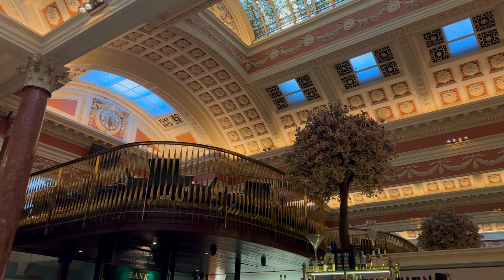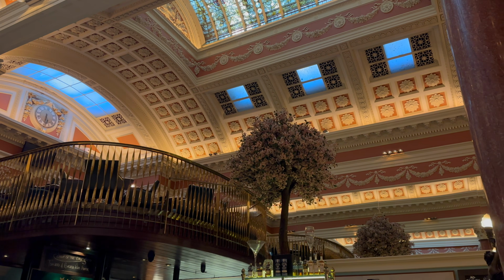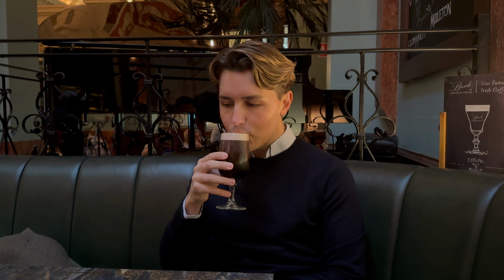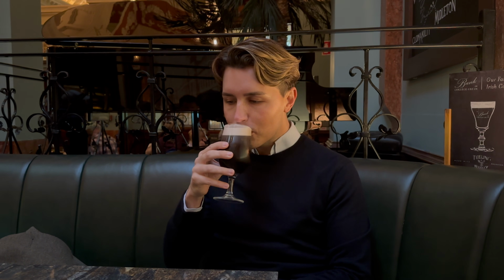Just come to this quite elegant bar called The Bank, which used to be an old bank, and I'm about to try my very first Guinness. So, here we go. Not bad, but I think I'll stick to my usual margarita.